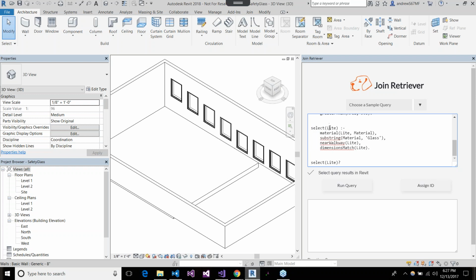So here we're doing a selection, and we're going to select lights of glass. The way we're going to know that they're made of glass is that we're going to extract the material, and then see whether or not the material has glass in it. And then, given that we have this piece of glass, we only want to select it if it's near the walkway and if the dimensions match, so that it's got the right heights and the area is large enough.